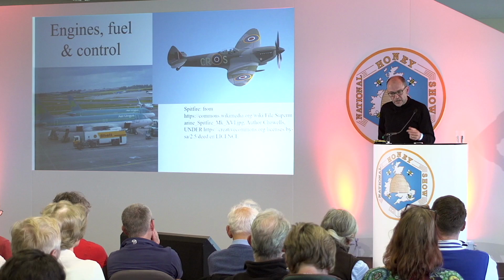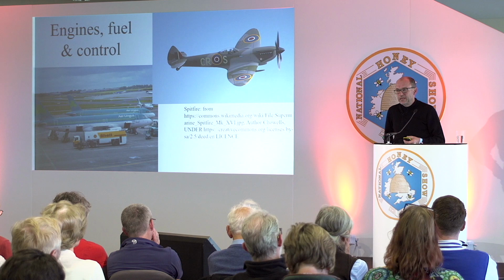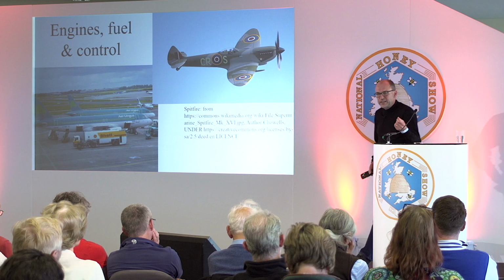It's only carrying food. And typically, it'll be about 2% sugar. And at 2% sugar, they can fly perfectly well. At 1%, the mixture is too lean, and they can't fly. So it's like trying to drive a car with rubbish petrol.